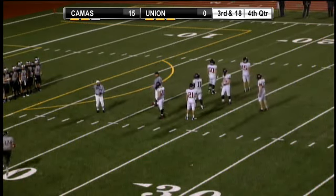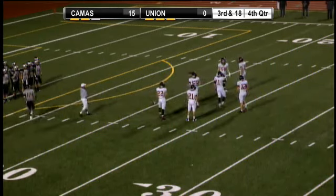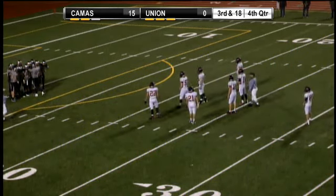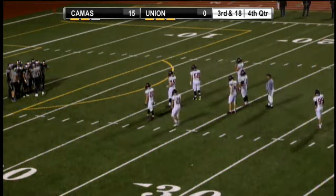I think he had to take his helmet off to show everybody who it was. He's got his bushy orange mane as well. It's hard not to after that play. Well, the shoes are enough, yeah.